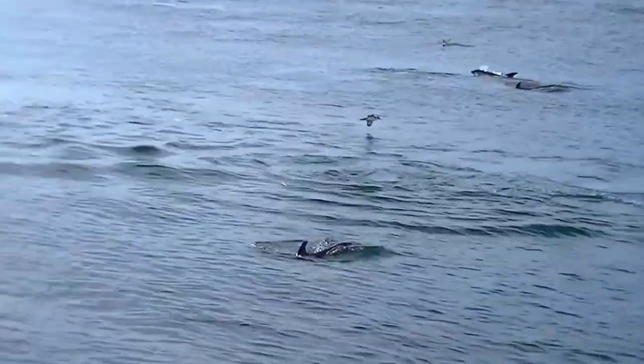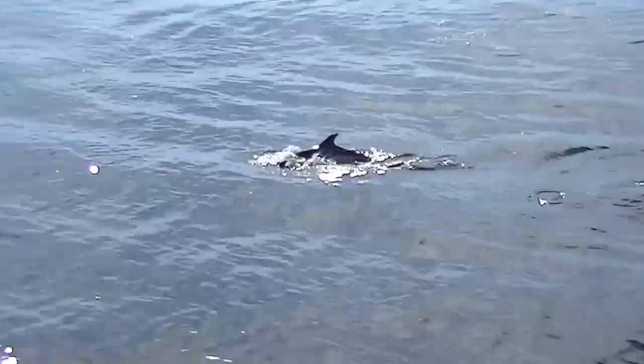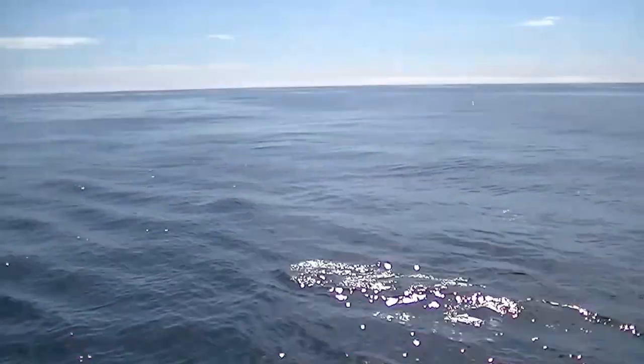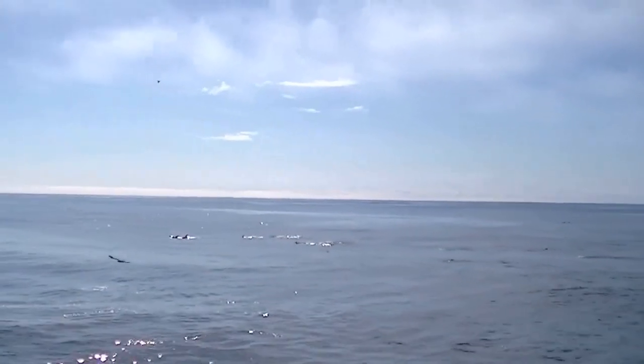Swimming right over towards the boat. You can see them under the water. You notice along the sides of them, they've got this white stripe and a yellow stripe. That's where they get their name from, Atlantic white-sided.